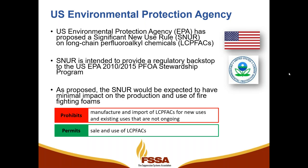All right, so what is the U.S. Environmental Protection Agency doing with respect to firefighting foams? They have proposed a significant new use rule, which is called an SNUR, on the long chain perfluoroalkyl chemicals. That would include C8 and higher homolog firefighting foams or carpet treatment or whatever.